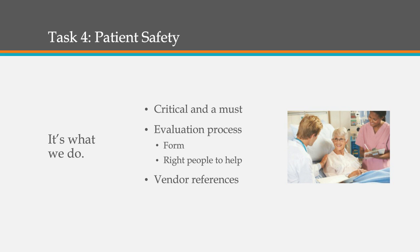And vendor references. I like vendor references. I like for them to reference me to people that are using it, or even a way to get online and educate myself so I can actually be the person that's out selling this to the doctors. Because like I said, once the Affordable Care Act came in place, purchasing managers have now come more into strategic planning, part of the team decision making, trying to work with the team to come out with the best outcome for the best price.